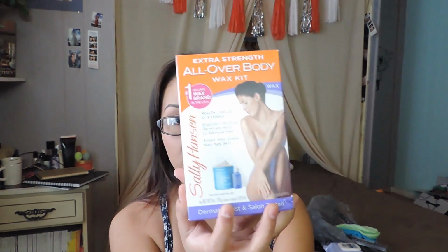And the very last thing that I want to share with you guys is something I recently bought and I've been loving. I use it on myself and on my sisters. It is the Extra Strength All Over Body Wax Kit by Sally Hansen. It comes with the little paper strips that you use to take it off, and the wax, which you can put in the microwave, and also this little oil that you use after it, which is really good because it takes off the nasty sticky residue that the wax leaves sometimes. I really like this stuff.